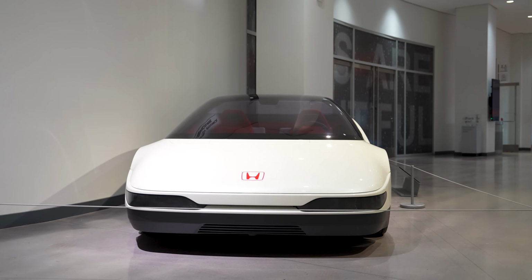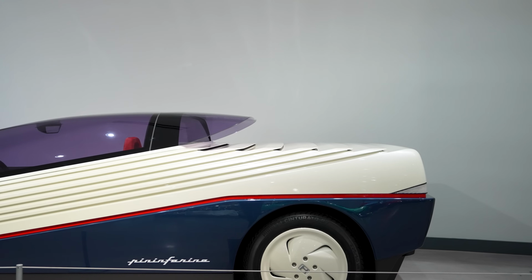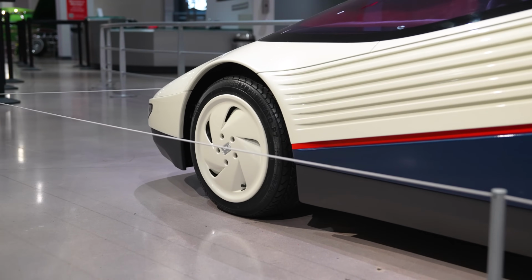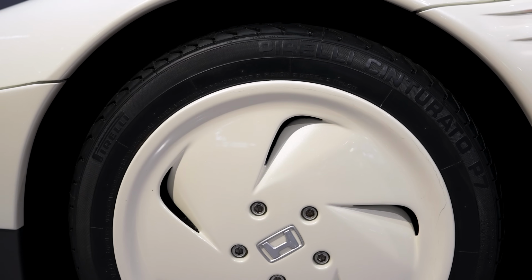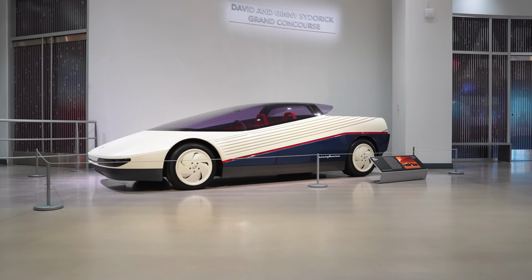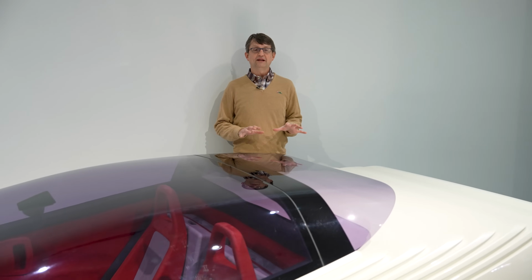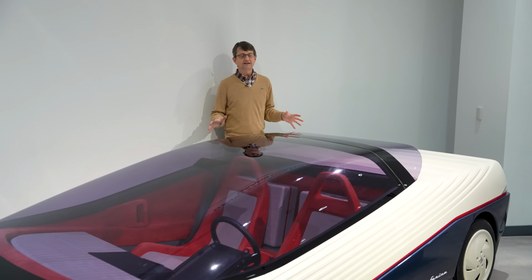The dimensions of this car are actually pretty compact. It's 164 inches long, which is actually 4 inches shorter than a current GR86. It also has only 15-inch wheels on it, which were certainly common in the 1980s. Today, we're used to sports cars having pretty large wheels, 17, 18, 19, or even 20 inches. But back then, 15 inches was enough. So that's our look at the Honda HPX, a really unique and fascinating concept car from the 1980s.